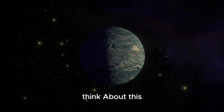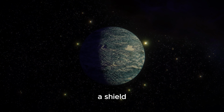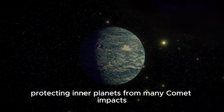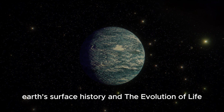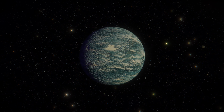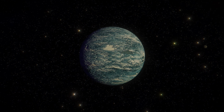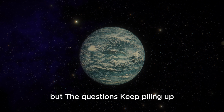flourish? Think about this. Jupiter's gravity acts like a shield, protecting inner planets from many comet impacts. Without Jupiter, Earth's surface history and the evolution of life might look very different. This enormous gas giant, seemingly distant and unrelatable, may have played a critical role in Earth's survival. But the questions keep piling up.